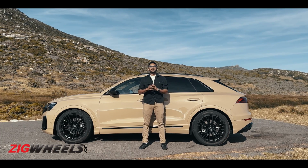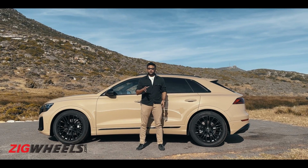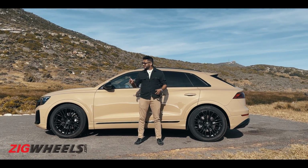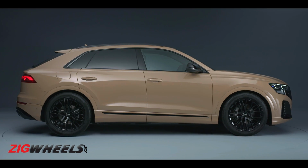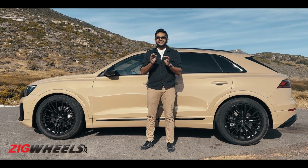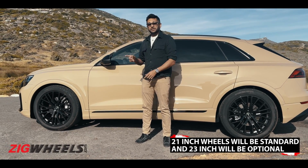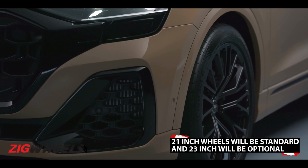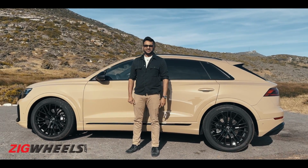In profile, this car definitely feels like a flagship. In fact, photos or videos don't really do justice to this car because this car is huge. It is almost 5 meters long, and apart from that, there's a welcome change. The current car runs on 19-inch alloy wheels, but the good thing is the facelifted Q8 will come with 21-inch alloy wheels as standard, with the 23 inches being an optional extra.